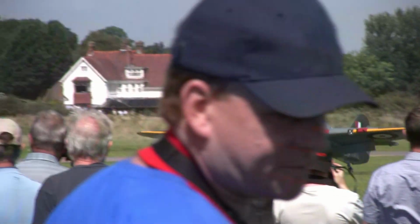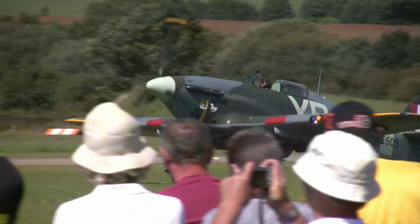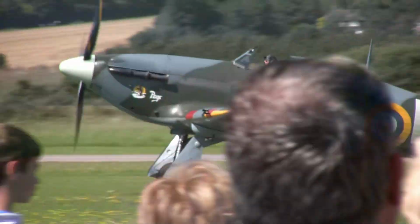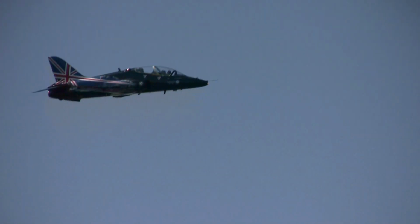Unless he has the canopy open. Now there may be a requirement on the Hurricane, I'm not sure, but I can tell you that after a display like that, you need the canopy open to get a bit of fresh air. The two Stearmans are lining up for departure, and I'm going to hand you over to the RAF Sport display.